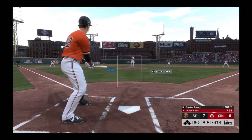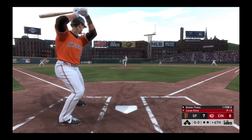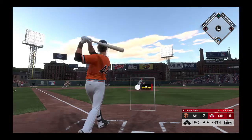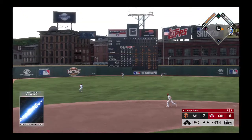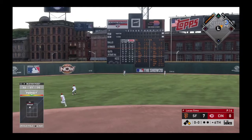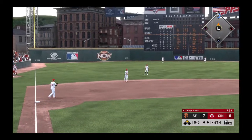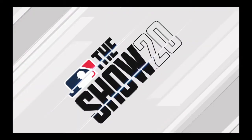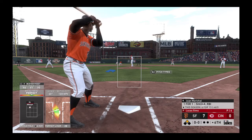Here's Buster Posey now. No career at-bats for him against this particular arm in the past. There's a swing and a high drive into left center field. And that is off the wall. And the Giants are in business here on the leadoff double. One pitch, one swing of the bat, and they've got a man in scoring position just like that.